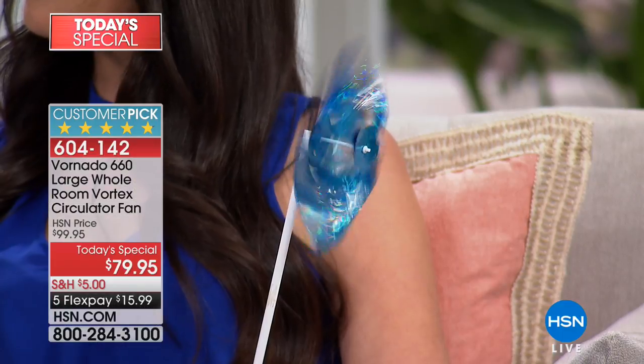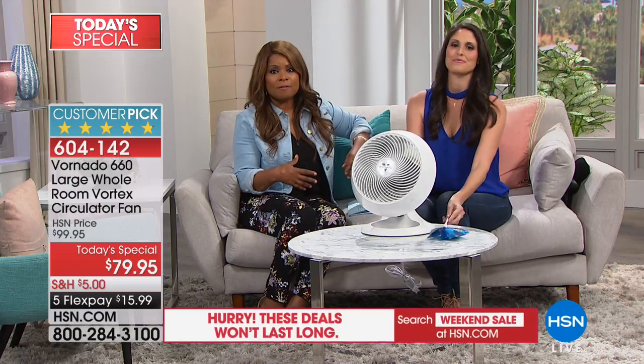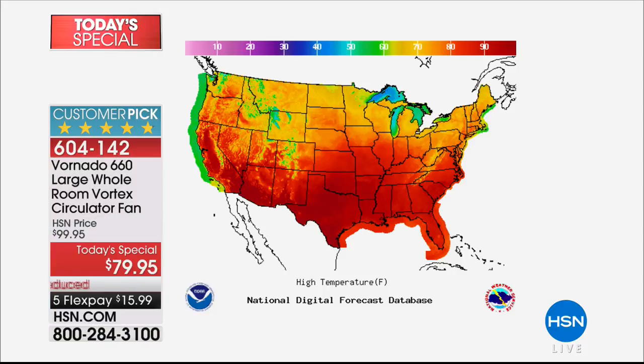Megan is holding in her hand a pinwheel. I am. And notice what that pinwheel is doing. That pinwheel is moving fast across the room because it is being powered by that fan 20 feet away. We wanted to start a demonstration for you to show you why you want our today's special. Because our today's special is designed to cool a large room, and it uses technology that is different from your traditional box fan.